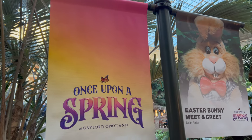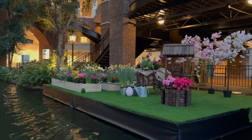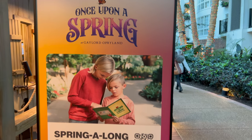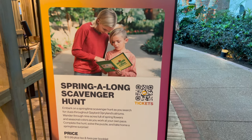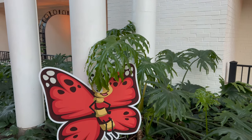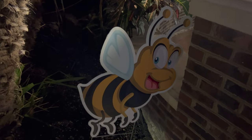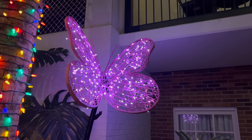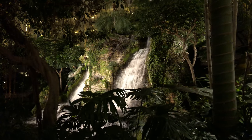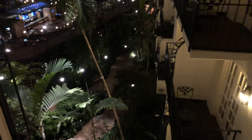Other activities include an Easter Bunny meet and greet, which includes photos. This is only available on weekends. Kids can also participate in the Spring Along Scavenger Hunt. The hunt will take you through the atriums, and once completed, kids get a surprise. Cost is $13.99 online. The Adventure Kids Sprout into Spring interactive show is free and only on Saturdays. It features costume characters, including a Bluetick Hound, which is the Tennessee State Dog. The Adventure Kids Clubhouse is a craft spot, and kids get to decorate a flower pot. Cost is $10.99 online, and the activity takes place throughout the week.